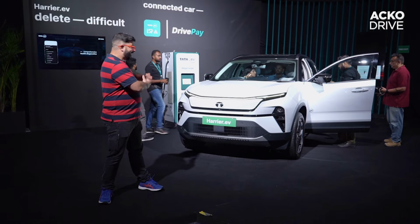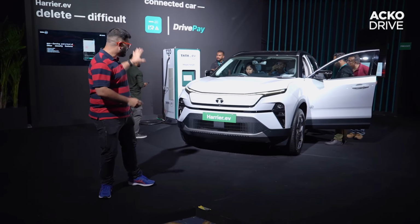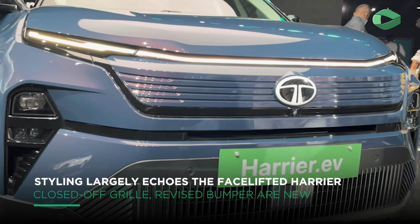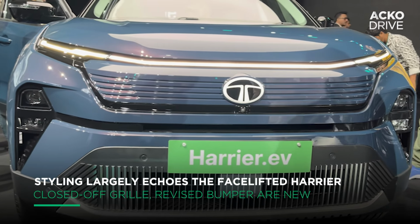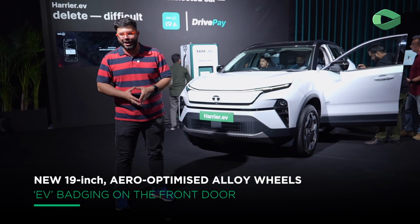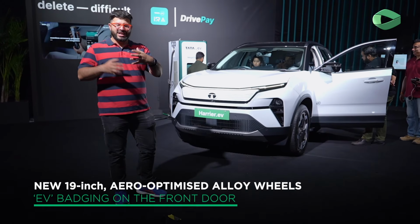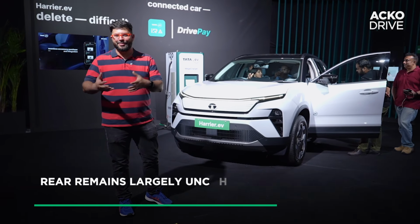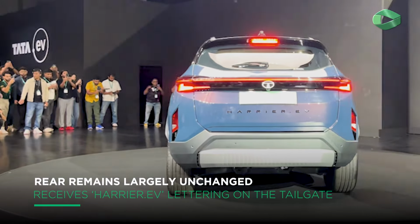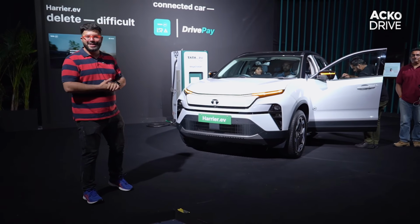Now, we've already seen this design and concept version lots of times. In fact, it has been shown at 2 auto expos already. So it looks fairly similar to the ICE Harrier. The difference is obviously in this grille region over here. So not a lot has changed. And even from the side, the only differences that you'll notice are the larger 19-inch alloy wheels, which are similar to what you find on the Curve. And even at the rear, Tata could have done a little bit more besides the badging to differentiate from the standard or the ICE Harrier. But there is one cool thing on the rear, which I'll explain once we get inside the cabin.